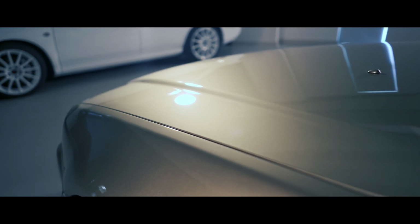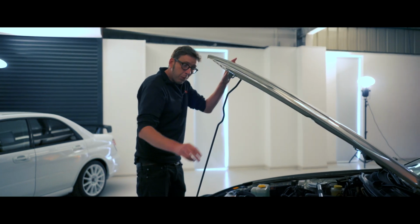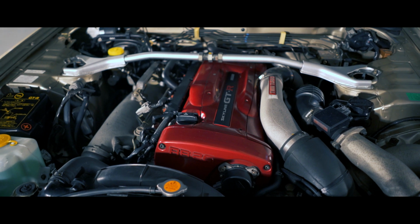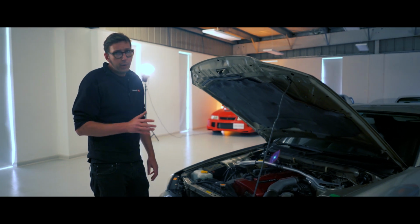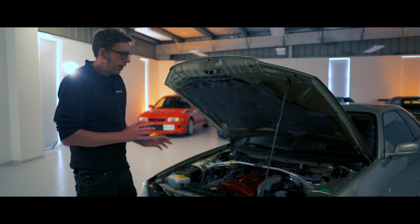So we've got a monstrous, huge bonnet here that we open to reveal one of the most iconic engines from Japan. So Nissan's absolutely fabulous RB26. Very, very standard, this car. It's done only 22,500 miles. It was a high grade, it's got collector written all over it.